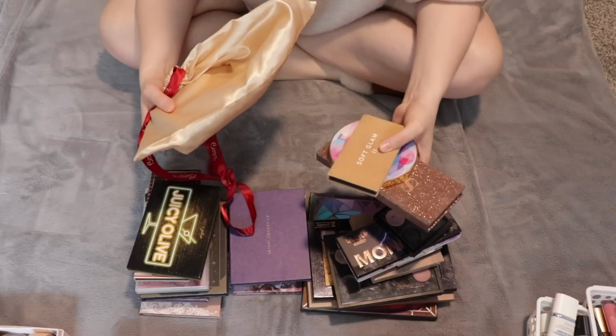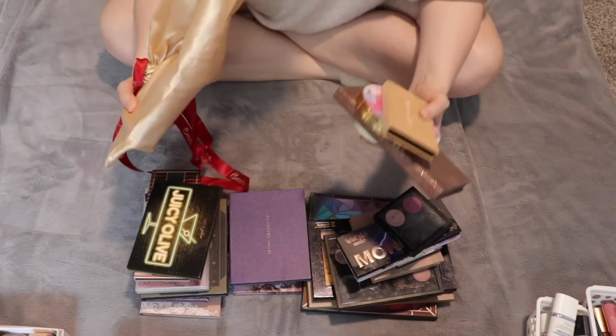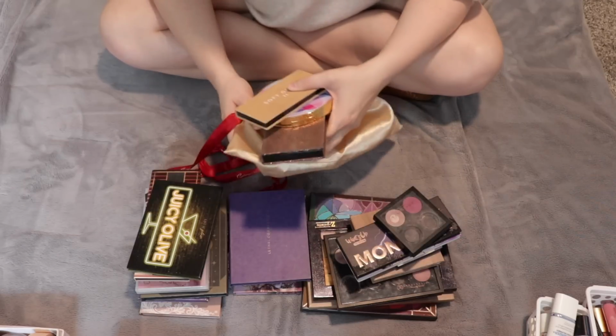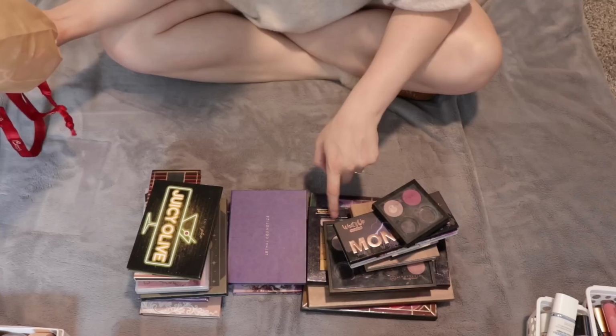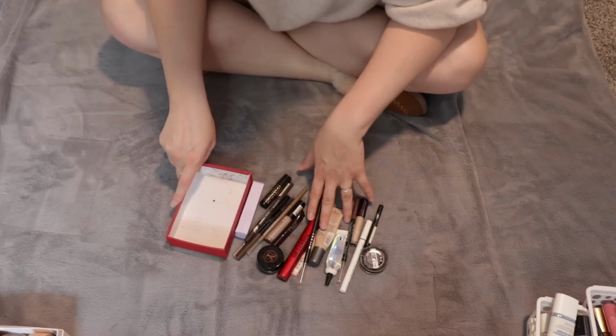So this is a pretty significant percentage of my eyeshadow palette collection that I'm passing on. 3 palettes from ColourPop and then 3 other palettes gone, and then the rest I am keeping. And I will do a more in-depth look at my single shadows at a later time. So I have some odds and ends here. The rest of my eye products that aren't eyeshadow palettes.